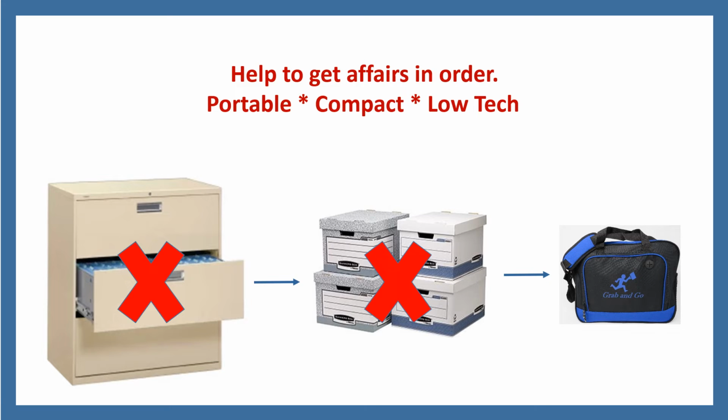Something that was portable, compact, and low-tech. Low-tech because I didn't want us to rely on electricity, to have to turn on a computer or get on the internet to access our files.